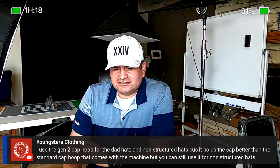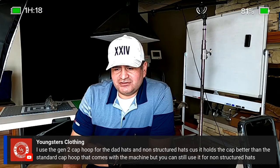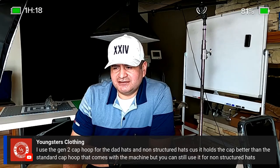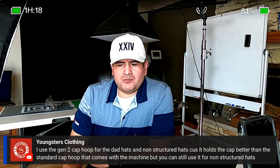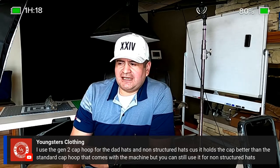Youngster, I use the Gen 2 hat hoop for the dad hats and non-structured hats. It holds the cap better than the standard cap hoop, but you can still use it for non-structured hats. I bought the Gen 2 a couple years ago, and I don't even know where my regular hoops are at.